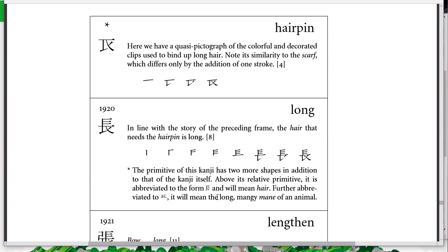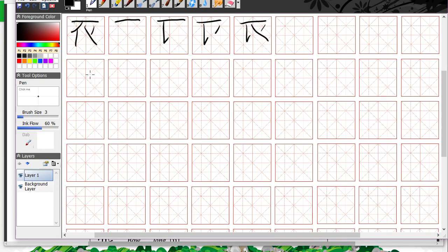And we're saying right there, it has a relative primitive as abbreviated form, similar to the bottom of, if you see it like eat or good, bottom of good, and that's what's happening here. And the top part can be abbreviated as well. Let's see, mane of an animal. So let's do this. First thing we're going to do is long. So we're going to do the comb. Think of it, long hair, it's got to be fixed with a comb. We'll just do 1, 2, 3 strokes. Then we want to do the hairpin.